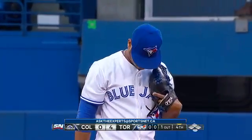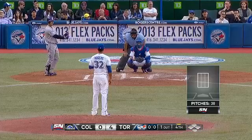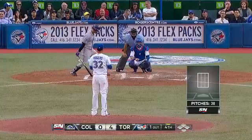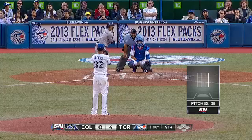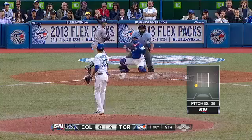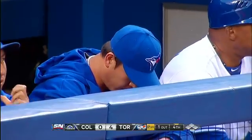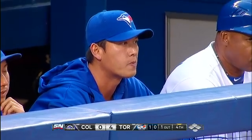Those are the good problems that general managers want to have right there, what you were just talking about. Jay Happ got to throw today. Threw a side session today for the first time, which is good. Yeah, he's going to advance from throwing on the side to live batting practice, simulated game, so he's still a ways away yet. Yeah, John Gibbons was pretty much putting it in perspective. He says Jays almost have to go through spring training all over again.